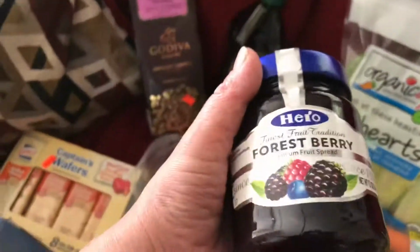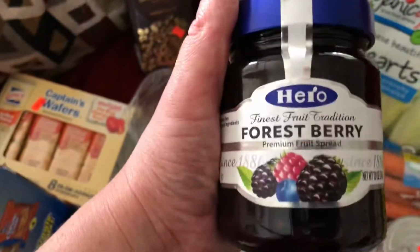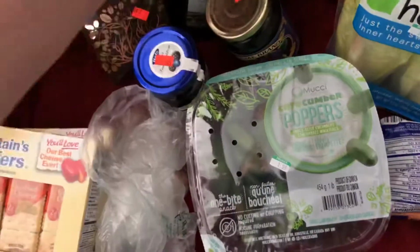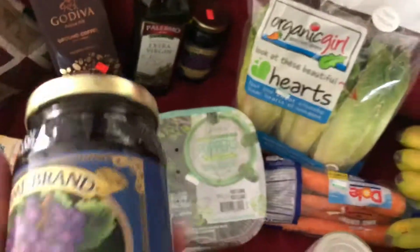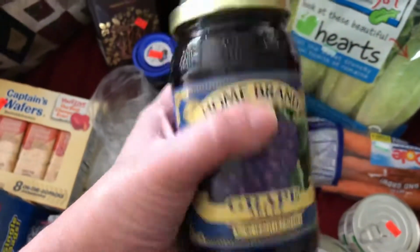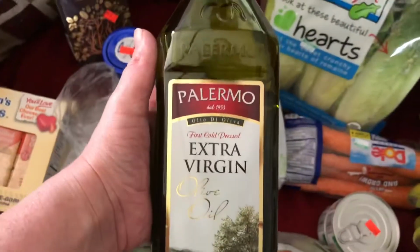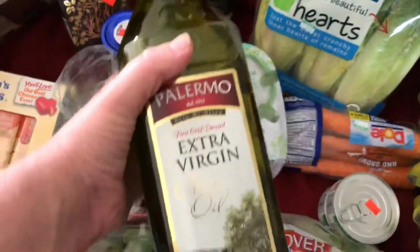So next we've got some forest berry fruit spread, 99 cents on that. We've also got some grape jelly for sandwiches, two for a dollar. Always a good deal there. Next up, we've got some extra virgin olive oil for bread making and cooking, $4.99. That's not bad. It's not the greatest, but it's not bad.